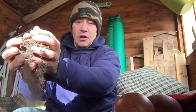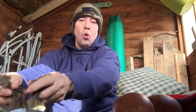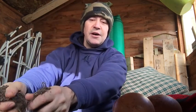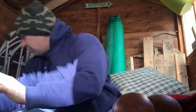Like, for example, this here, it's dry. And this is old compost from last year. Stuff that I made myself, sieved, if I can find my sieve. Anyway, I've got a sieve somewhere. Where is it? I can't remember where I put it actually. Basically, let's have a look and see how I do it.